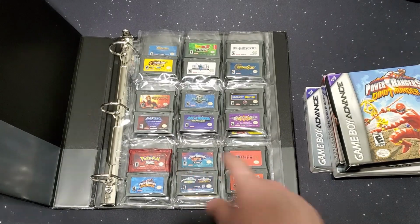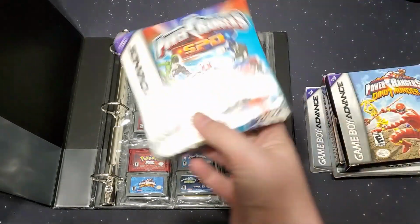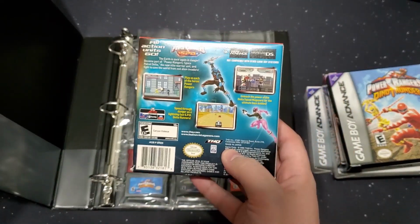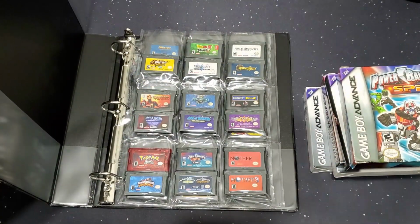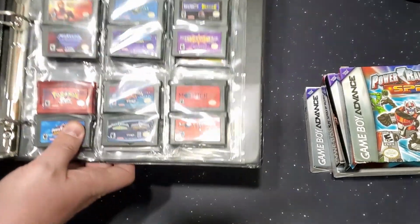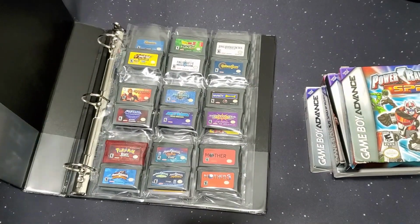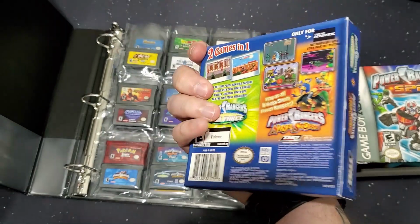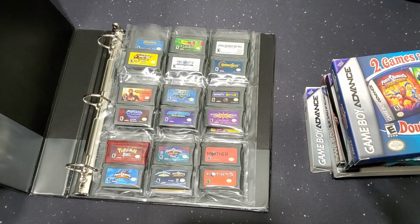Next, I have Power Rangers SPD. Power Rangers SPD, Power Rangers to the rescue. Okay, sorry, I'll stop singing. So, got the original box for that. Power Rangers Time Force Ninja Storm. Let's see if you can see that. Yep, that's the double pack. Because I never had the originals, but I remember getting this one. And this one's a little pricey one too. Go figure. I never knew which ones would be pricey.